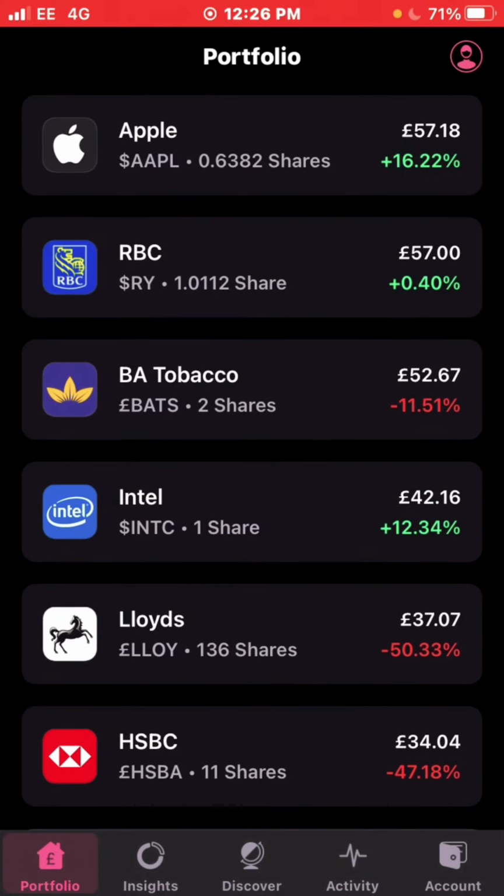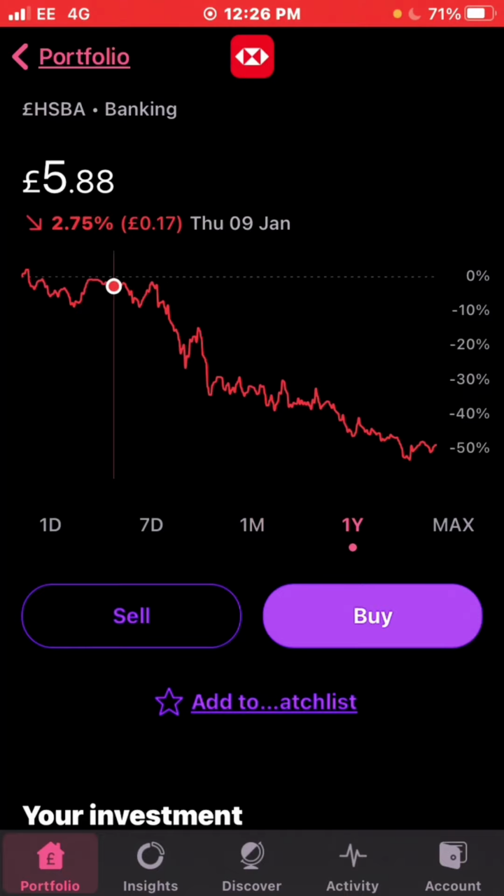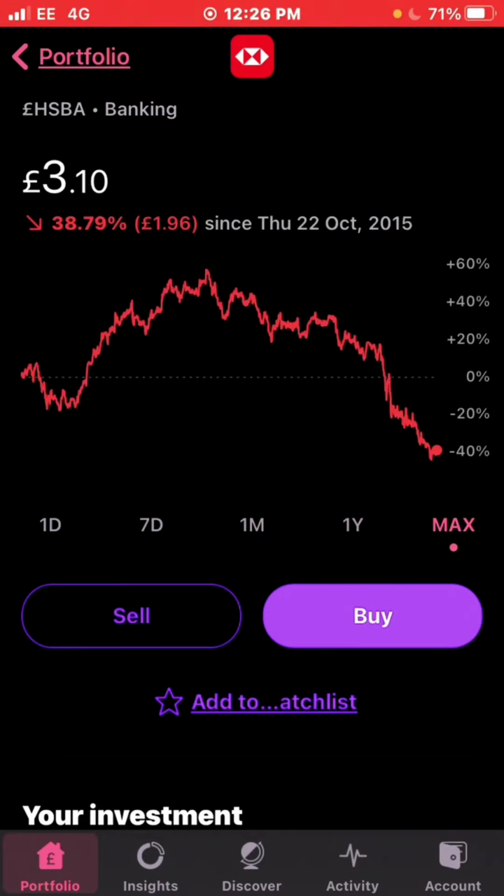The next, another UK bank, is HSBC, down a similar amount, 57%. But again, they've risen this month, 7.5%. So the UK banks are in a bit of recovery, but still £3.10. It's an absolute fall from grace for HSBC. Obviously, it was once around an £8 stock.